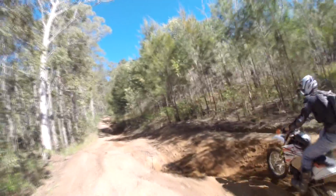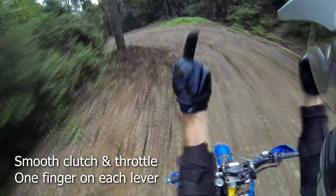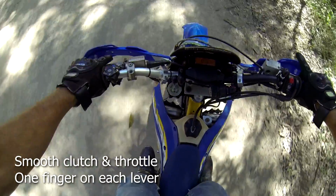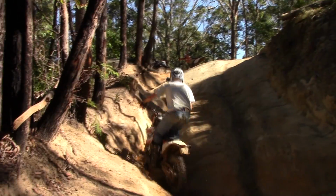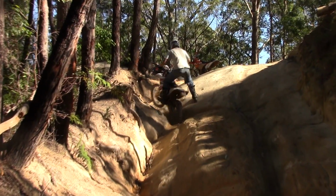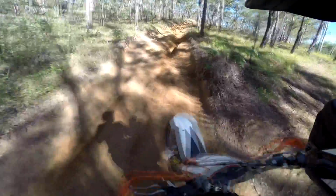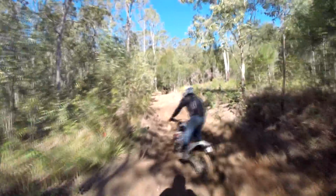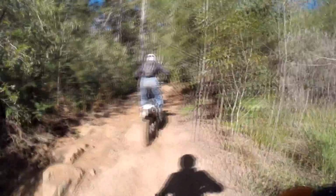Clutch and throttle control. As with all cross training, you'll need to have one finger on each lever, particularly the clutch, so you can slip it as needed for traction and avoid wheel spin as much as possible. It's very easy to stall in ruts, so you need to be slipping the clutch at a moment's notice. Careful throttle control will help to avoid wheel spin too. As with most cross-training techniques, you'll be keeping your revs low to help maintain control and traction, and just slip the clutch as required.